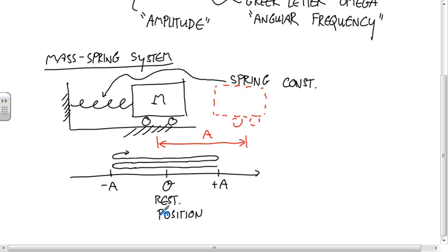In real life, if you did this, there'd be some friction, you'd lose some energy, and so each motion, it would come a little short of negative A, then a little shorter of positive A, then a little shorter of negative A. Little by little, it would lose all its energy until it was at rest. But we're going to assume that this is an ideal thing, and actually, we'll see that as long as you're not trying to evaluate it over a really long amount of time, this can give you pretty good results. So we're going to assume that it would just go forever.